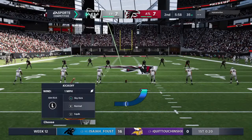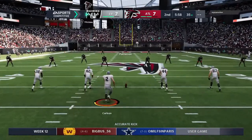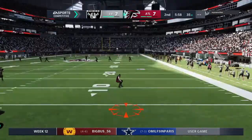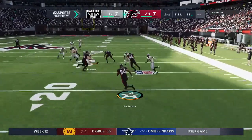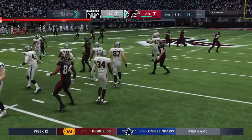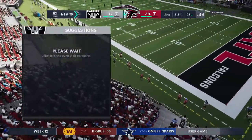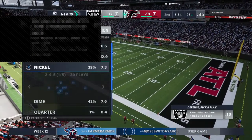Daniel Carlson to kick off for Las Vegas. Each team's had it. Each team has scored. 7-7 here as the kick's away. Now it's Patterson. And able to get this across the 20, but not much further as he's dropped at the 23-yard line. At their own 23-yard line.